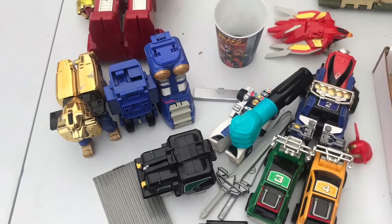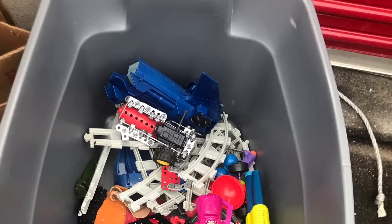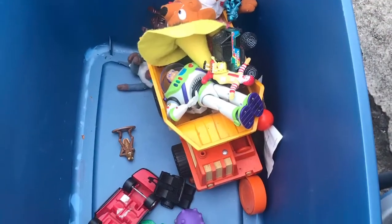Here I was just spending a little time separating the trash from the good stuff. It'll take quite a while to match everything up and get everything cleaned and priced.